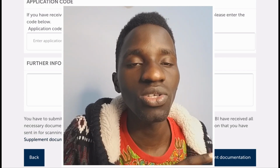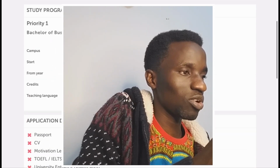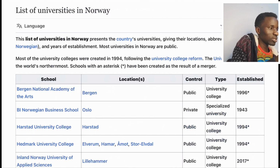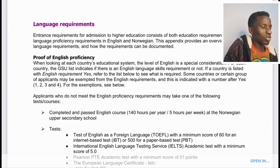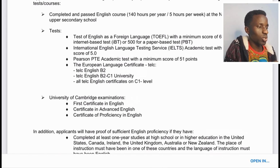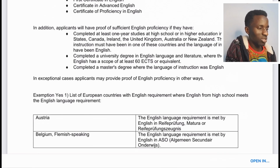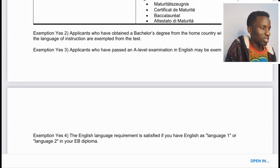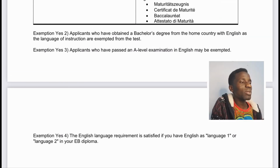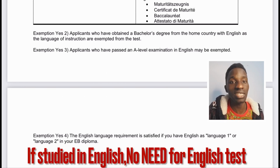So go to Google, look for the university for the courses you want to apply. But I forgot to show you one document here, and that document was about language requirement. You can see like the test, TOEFL, but universal. In addition, you will have proof of sufficient funds. You can read here, in exceptional cases, applicants who provide proof of English proficiency in other ways are exempted. You can see exemption 2, applicants who have obtained a bachelor degree from the home country with English as the language of instruction are exempted.